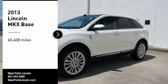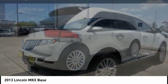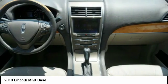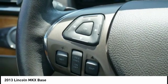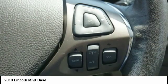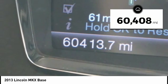Stop by and take a look at the 2013 Lincoln MKX. The Lincoln MKX offers performance and a distinctly powerful ride that's ahead of the curve. Boasting excellent launch and acceleration with a powerful engine that delivers plenty of horsepower, the Lincoln MKX is truly empowered for action. This vehicle has less than 65,000 miles.